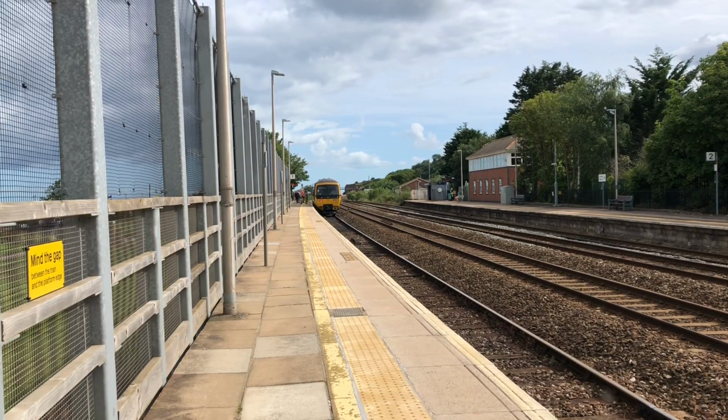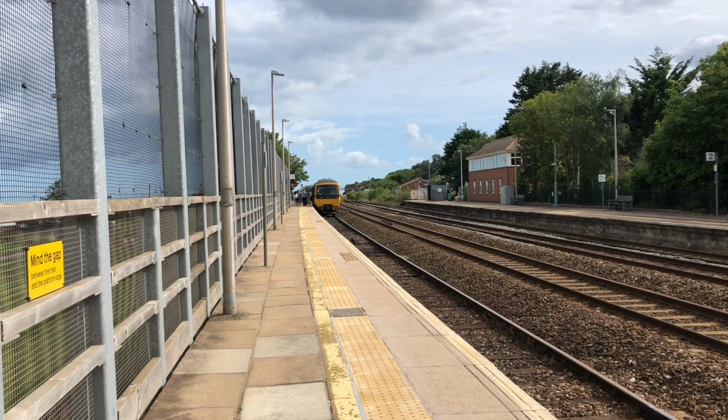Okay, so there's two more trains I'm gonna get on camera before I end the video, guys. It'll be a cross-country passing service from Glasgow Central to Plymouth. That one's actually on time, which is good to see. And another service that is actually on time as well, would you believe, from Penzance to London Paddington.